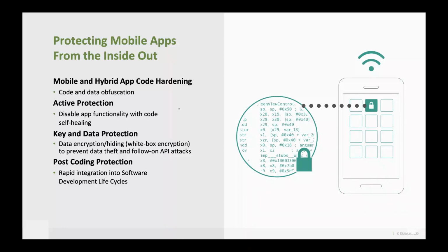And then lastly on this slide, but also very important, is you need to make sure that implementing these technologies is not a huge disruption to your SDLC. So it needs to integrate into your life cycle, be able to easily integrate into your CI/CD pipeline, so it can just become part of the DNA of how you ultimately build applications.